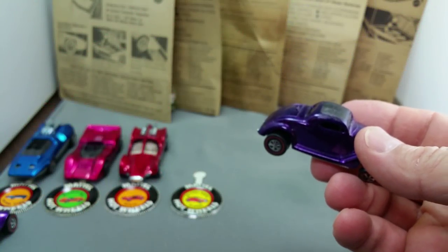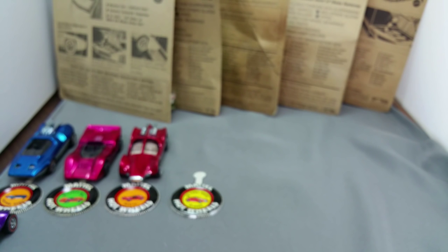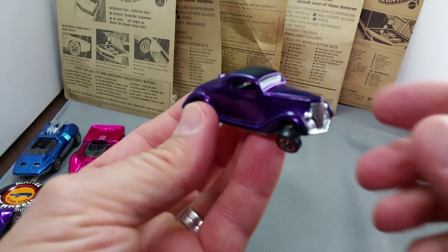You know, I've always been one of those kids that took care of everything. Kind of unusual, kind of the weird kid in the neighborhood, probably. When I was a young man, I had my Matchbox toys, and I took real good care of them. And had a few Hot Wheels, not too many.